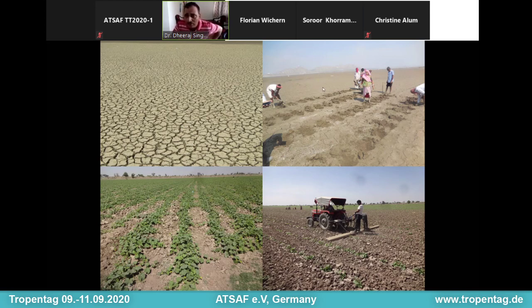When slowly this water dries up, farmers come into the field and start preparing their fields, applying conserved moisture principles on the muskmelon crop. You can see the farmers sowing the seeds by digging pits and mixing a little bit of sand and organic manure.